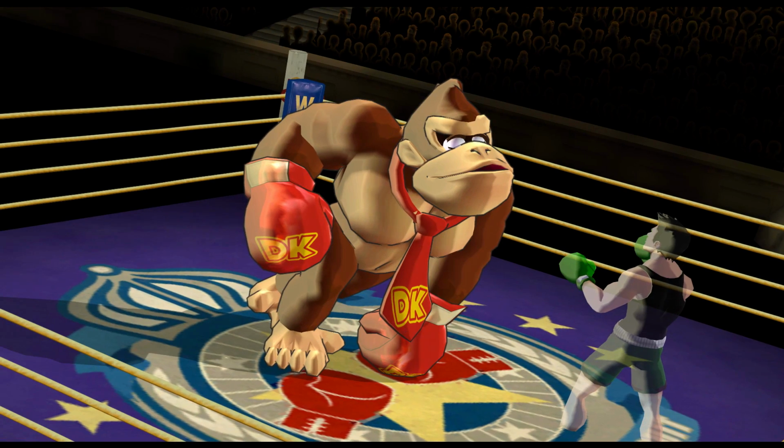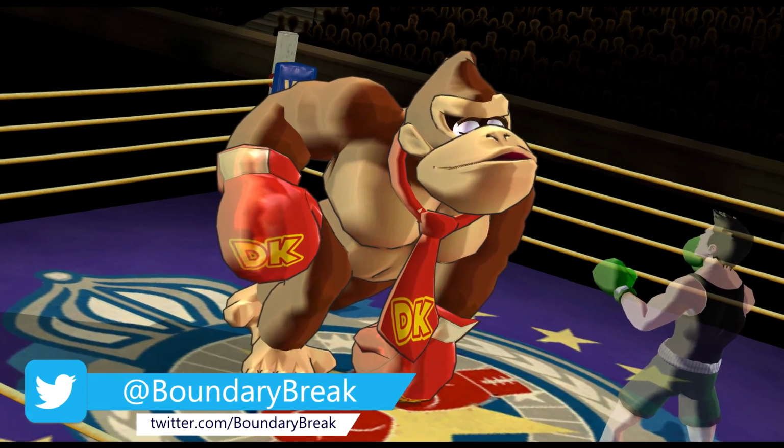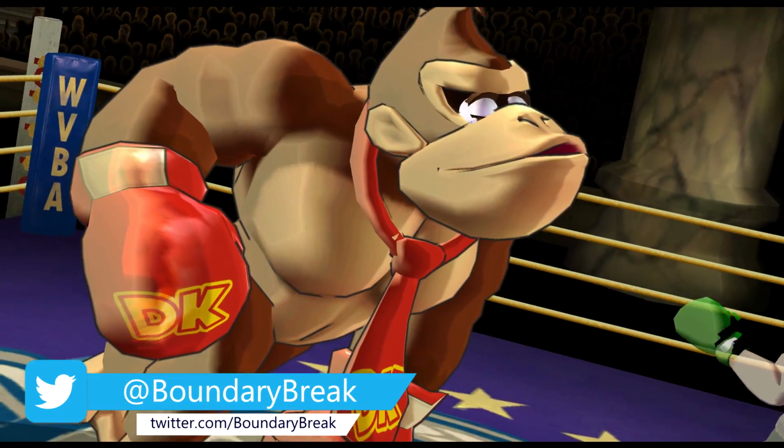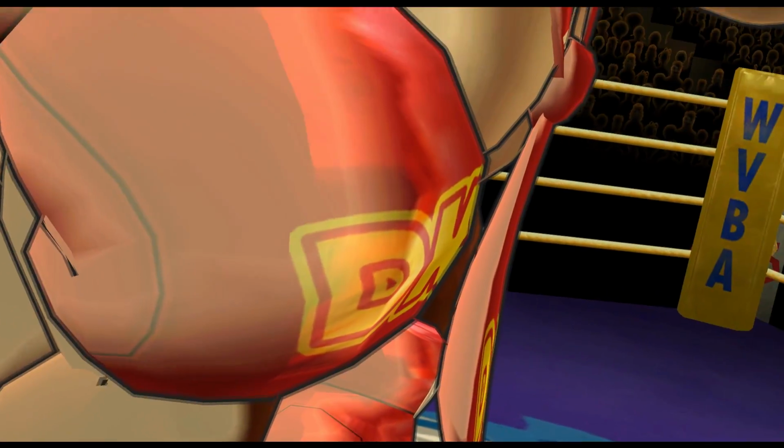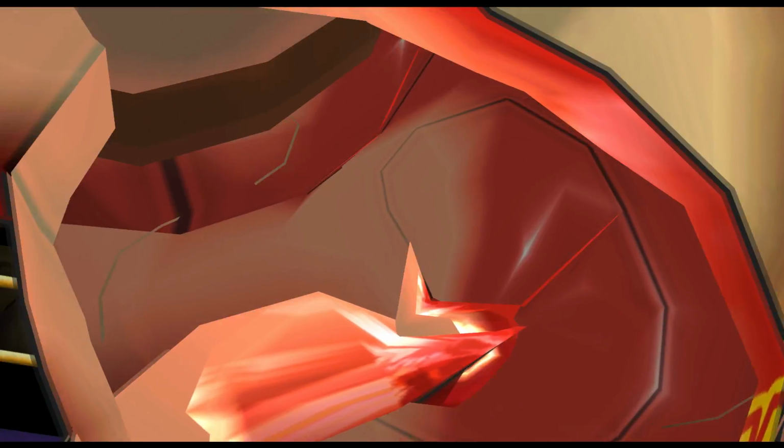Alright, now we're going to be talking about Donkey Kong. Lots of people on Twitter were asking me about Donkey Kong for some reason. Whether it be, does Donkey Kong have hands underneath his gloves? Is the Donkey Kong model in the audience different from the Donkey Kong model in the actual fight? Well, let's answer both those questions.